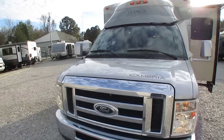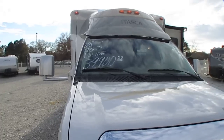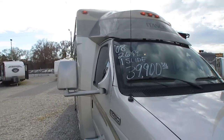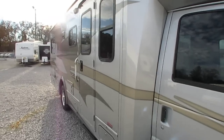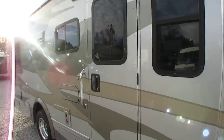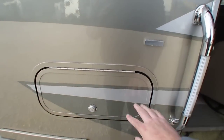This is a nice motorhome, folks. Easy size to drive and park, but something that you can actually enjoy and take a long trip in without getting claustrophobic. Let's look inside this 26A. Got an outside entertainment center too.